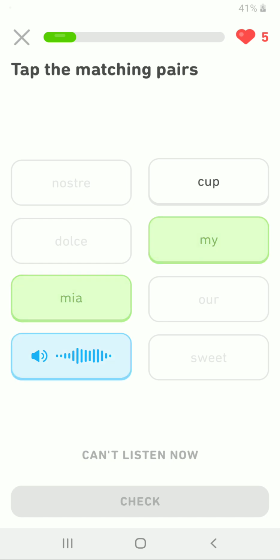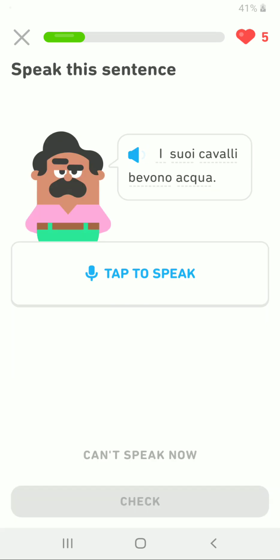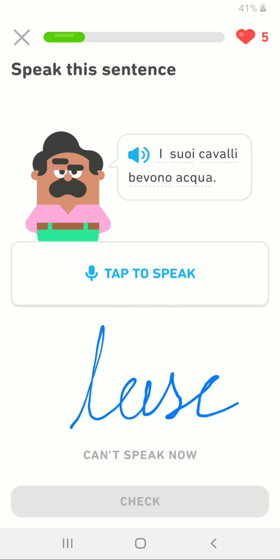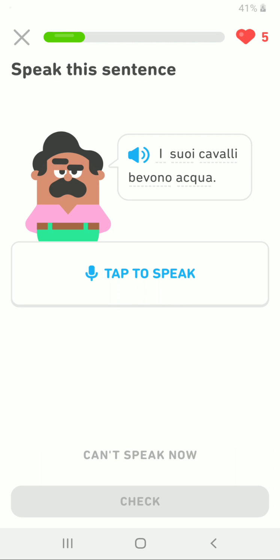Mia. Tazza. But what was tasca? Tasca was something else, like it was about cavalli bevono acqua. One moment please. Tasca was about, I forgot, but we just saw something like tasca. Yeah, that was a new vocabulary. We saw like gloves, but that was not gloves. Yeah, new vocabulary.